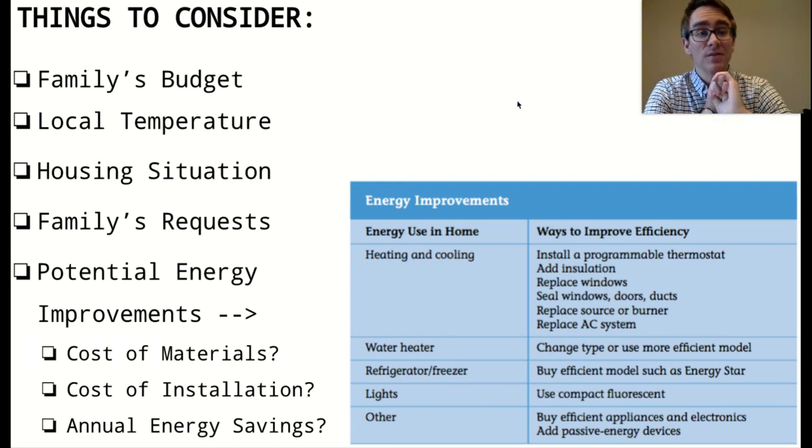That kind of goes with the housing situation. Some are houses, some are apartments. So you have to think about that. If they're apartments, they only have limitations on what they can adjust. Obviously, what do they want? And then think about the possible energy improvements.